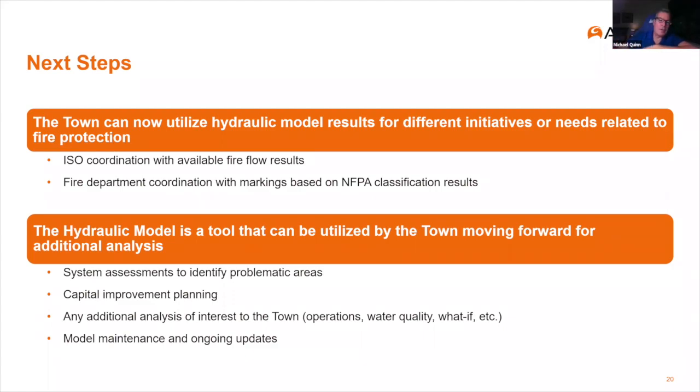There is this information. I know we have a lot of fire officials here tonight to understand what the values are and a possible marking system, so they could be marked in the field as such. And then, as far as moving forward, we have put together a proposal for the town to do some ongoing maintenance of the model, to look at maybe a deeper dive on some of the problem areas, to do some of those runs I mentioned earlier for capital planning. Maybe a developer is coming in to do some future commercial development, and this is the type of model that could be utilized to right-size piping or maybe to address some ancillary areas.